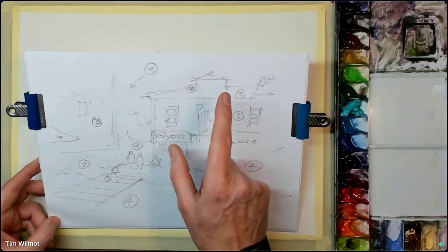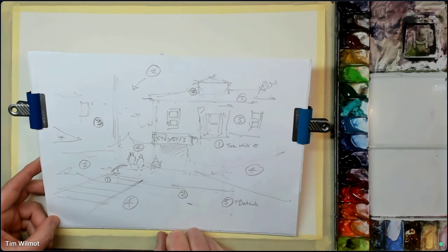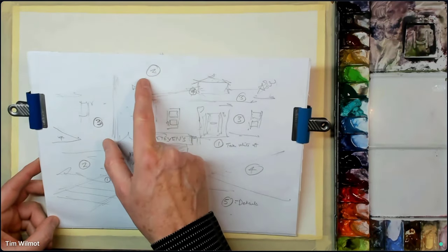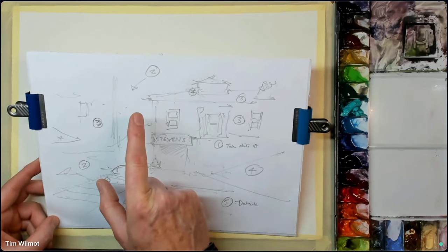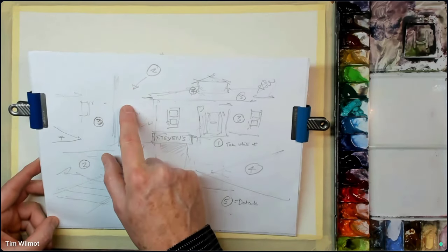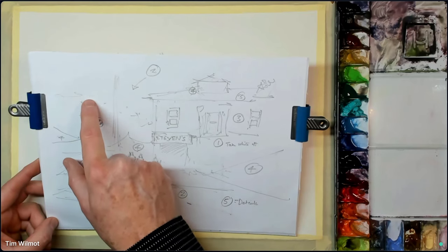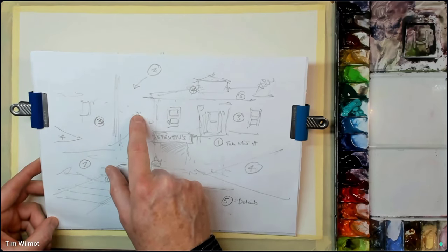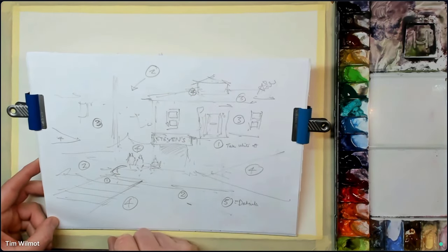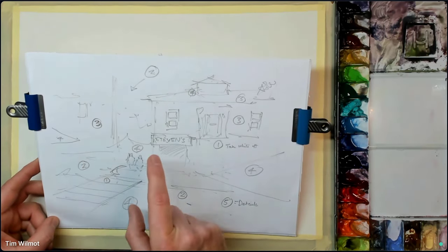Number three would be the roof and the wall of the building, and the trees on the left-hand side. I might start off on the basis I'm going to go that way around. Actually, I might do the trees first, because if I'm doing number two first, the paper might be a little bit damp. If I then go in with number three, I'm going to get a soft edge around the top of the trees. I want to get a harder edge on the rooftop. So mental note to myself, do the trees first, then the wall.